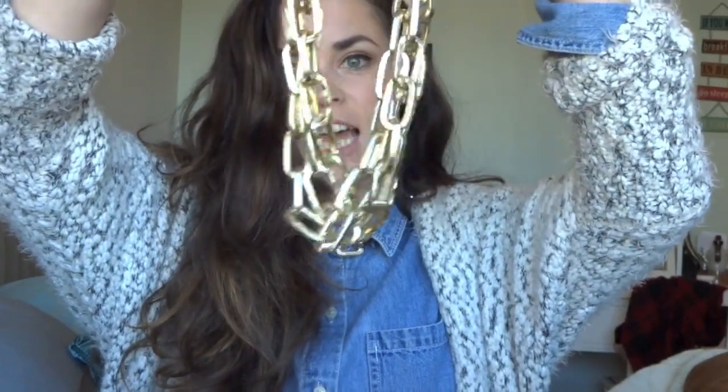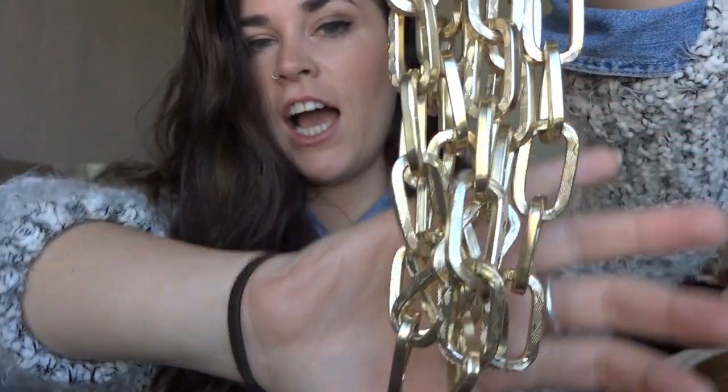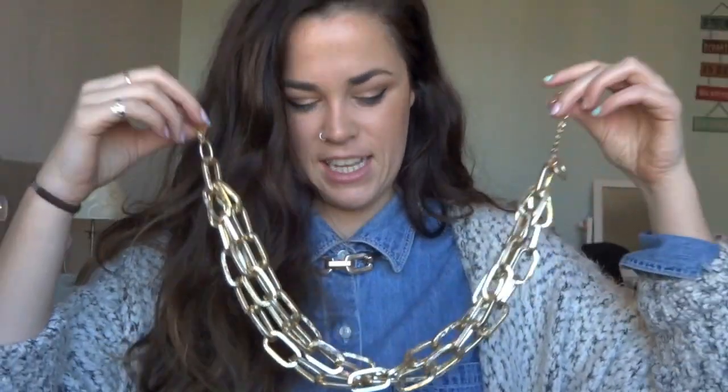And then I got my most exciting purchase ever, which is this huge chain necklace. And this was reduced from €35 to €3.50. I couldn't believe it. First of all, who would spend €35 on this? Second of all, that is such a reduction. It's insane. As you can see, it's a huge, huge, huge chunky gold necklace, and it's beautiful and I love it, and I just can't believe I got it for €3.50.